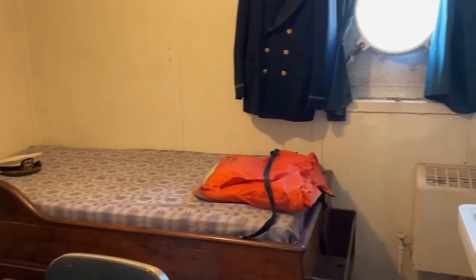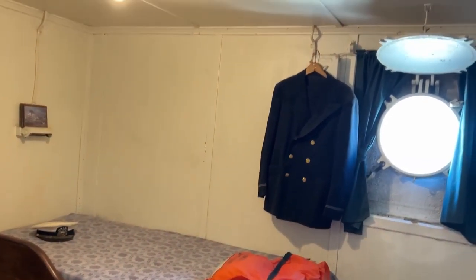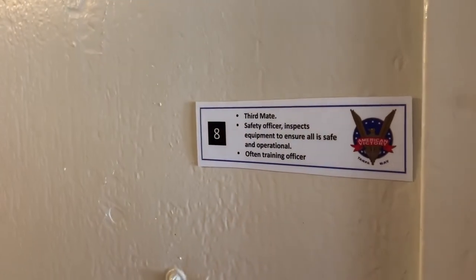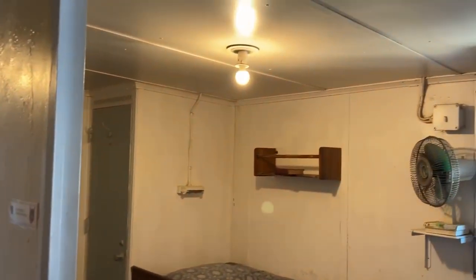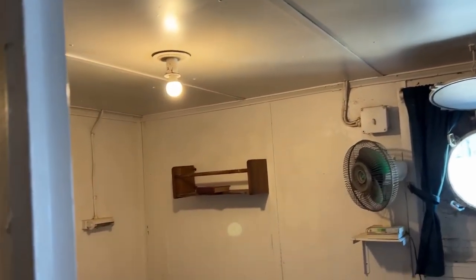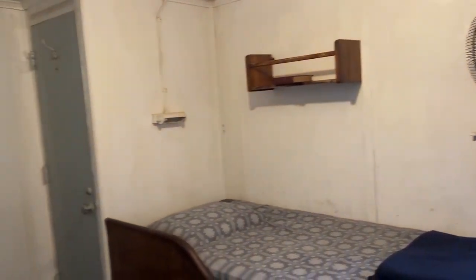Aha! Liam, tell me whose room this is. Can you read that up here? Can you read this? No. No? It says third mate. Third mate, safety officer, inspections, equipment to ensure all safety and operational, and often the training officer. Now who's this? Junior third mate would be the assistant to the third mate. At least he got a fan. How nice.